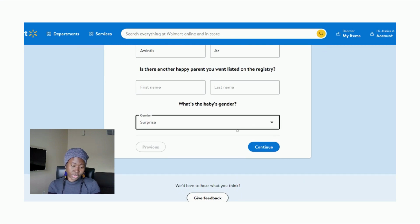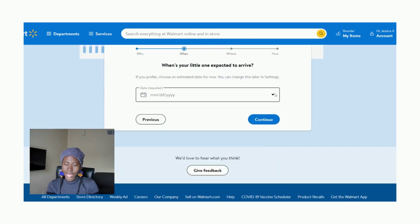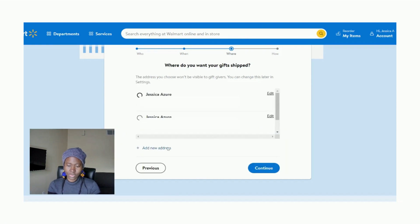If you want people to know the gender you are expecting, boy, girl. But if you don't want to share, you have the option there. That's the surprise. So let's go with surprise. And they are asking the date you're expecting the baby, your bundle of joy. Since we're doing a tutorial, let's do July 2nd. I don't know why July 2nd, but let's just do July 2nd, and we click continue.